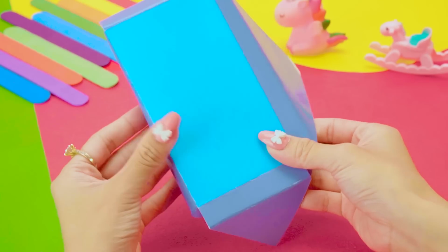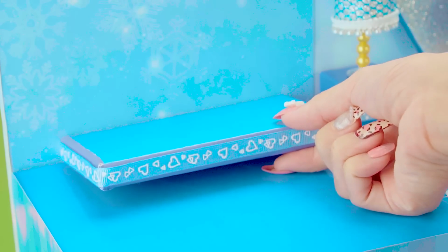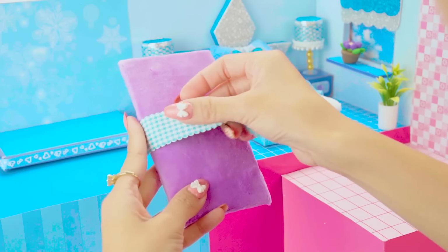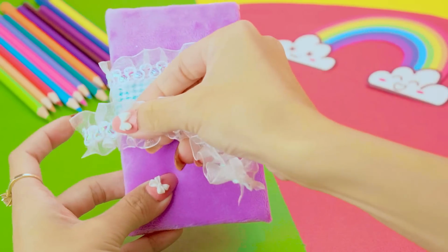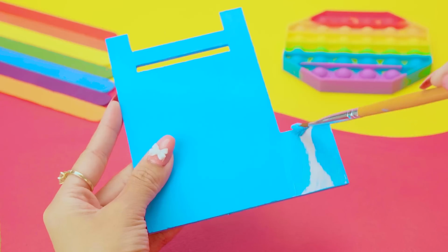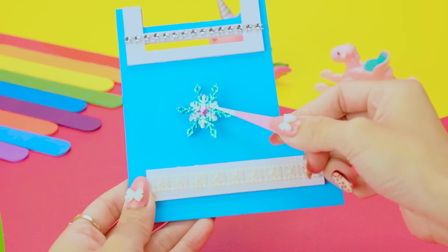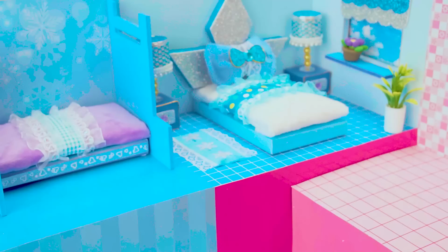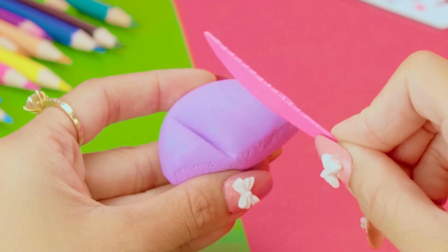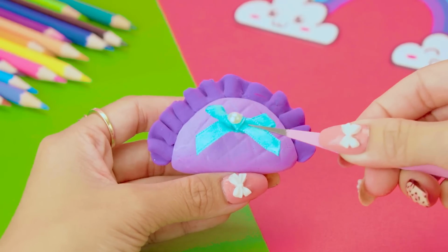Having a bunk bed in my room, so I will make a bunk bed so that Queen can invite more of her friends to play and rest. Using purple clay to make a pillow. Powder, which makes a more beautiful pillow.